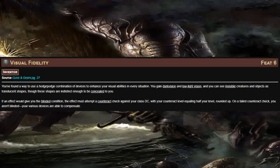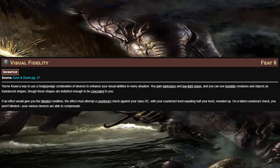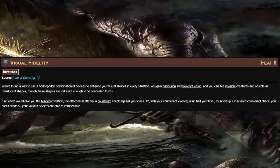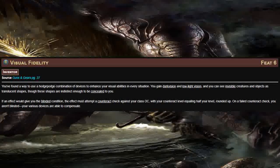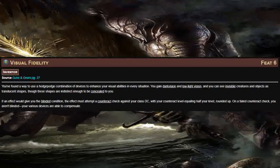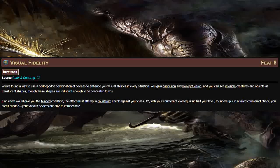Now it's time for the main reason that we took the Inventor archetype, and that is visual fidelity. We gain dark vision and low light vision. We also see invisible creatures as translucent shapes, making them concealed. Also, if an effect would give you the blinded condition, the effect must make a counteract check against our class DC, with a counteract level equal to half our level rounded up. On a failure, we aren't blinded.